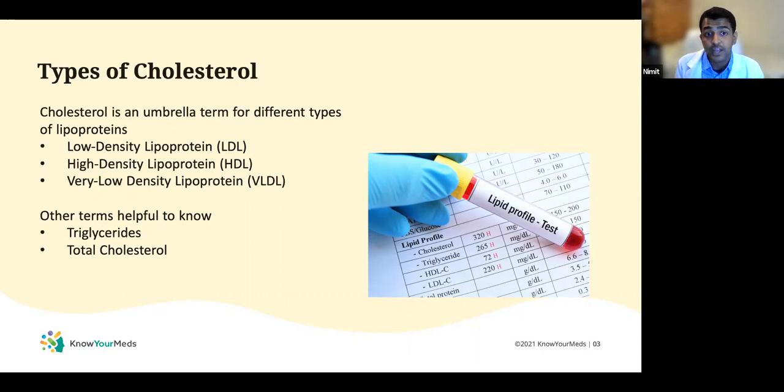The first carrier protein that we talk about is called low density lipoprotein. The acronym here is LDL. You all may have heard about LDL as the bad cholesterol. This is the type of cholesterol that we want to lower, because if the LDL level in the body rises too quickly or too high, that's when the body starts to have all these adverse effects related to cardiovascular disease.